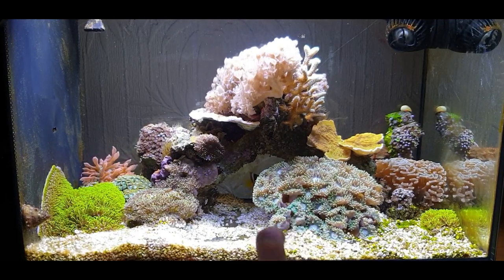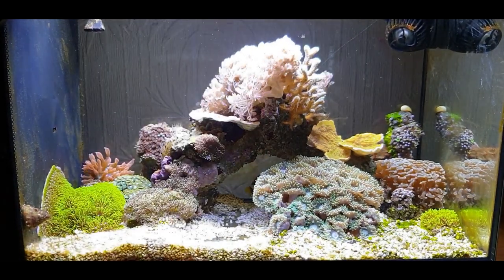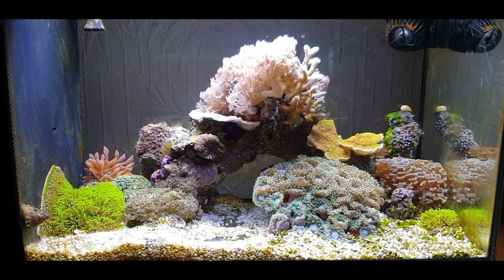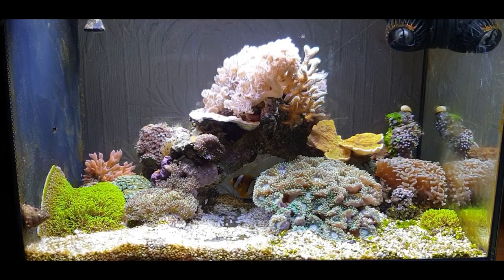As you can see, they're fully out. They don't mind a little bit of nitrate in the water, as with the pulsing xenia as well. Sometimes your tanks can be a little bit too clean and these things will struggle and die because some species actually will consume the nitrate in the water. So you'll find they'll do a little bit better with a little bit of nitrate in.